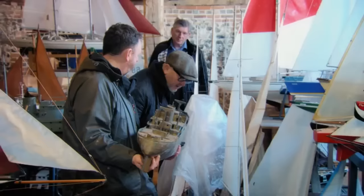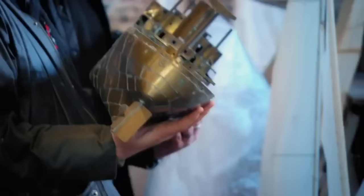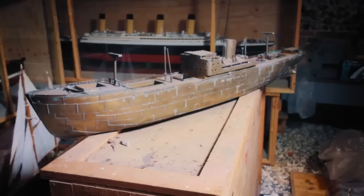How much would that one be? 250. 200 quid? OK. Deal. I knew it was good, but I didn't realise how good until we got it back to the warehouse. Peanuts, really, for what it was worth, but I was just absorbed by it. I just kept staring at this thing going, this is amazing.